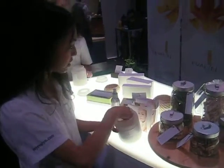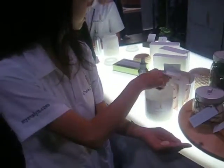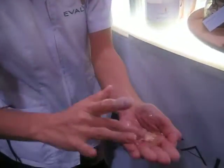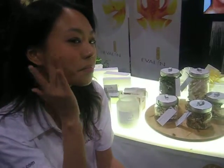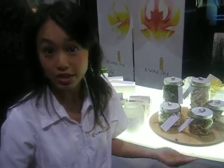So how do we use this? Well, we take a little bit of powder, put it in our hand, add a little bit of water, dilute it into an even paste. Okay, just like that, and then we put it on our face. Now, right now, after I exfoliate a little, I can just wash it away. It's just a daily cleanser, or I can leave it on for 3 to 5 minutes as a cleansing mask.